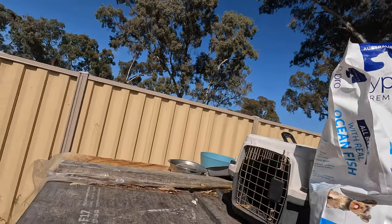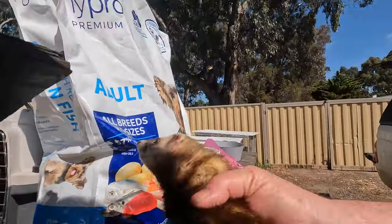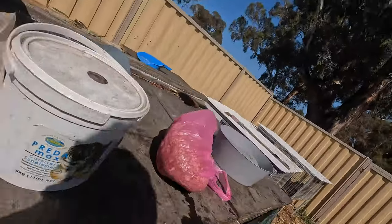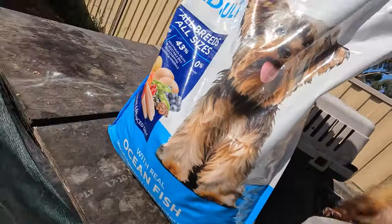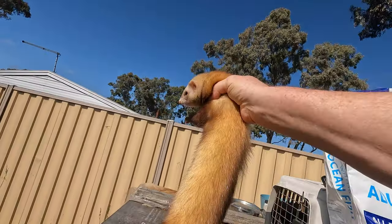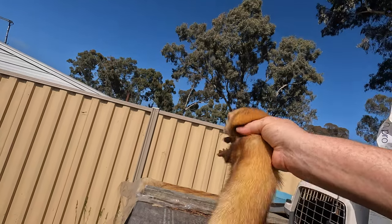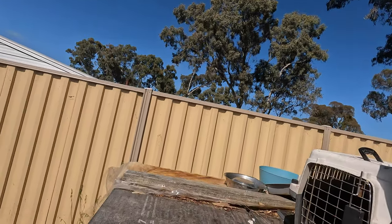And good temperaments. That's another good thing about Trixie. Her temperament is unbelievable. It's really, really good. Look how long she is. Straight, really straight legs. Big, long, like Spike. Just nice. And good to handle.